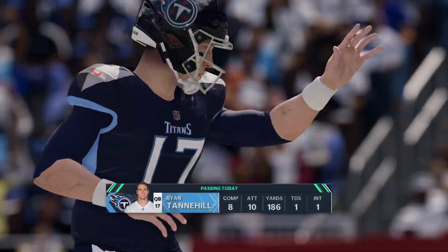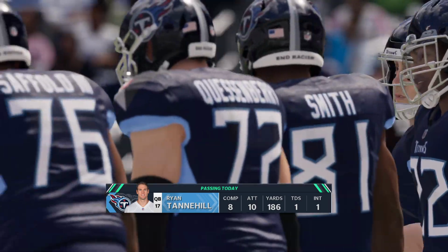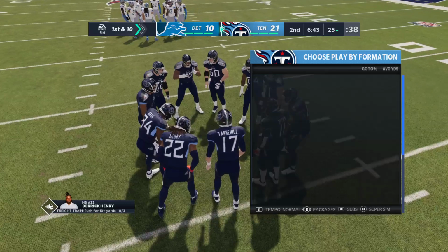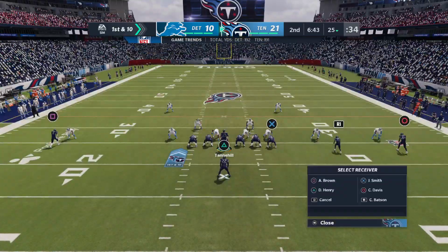Here comes Ryan Tannehill now, leading his offense back out there. He's got the lead here in the second quarter. He's thrown the touchdown, but also an interception. As a quarterback, does that interception, even though you're playing well, your team's got the lead, does that always stick in the back of your mind a little bit?